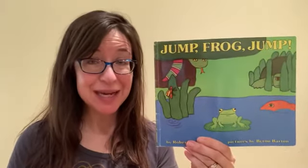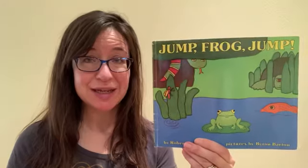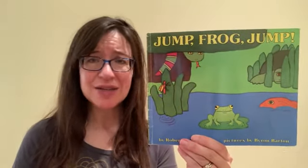That frog had so many dangerous things happen to it today, didn't it? Look, and the kids aren't even on the cover. But there were a lot of other problems that this frog had to face. I'm really glad it escaped, aren't you?